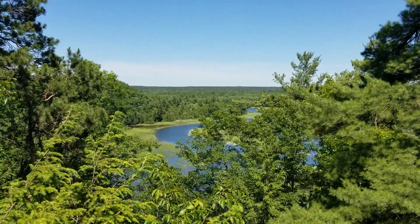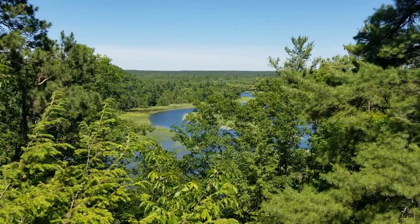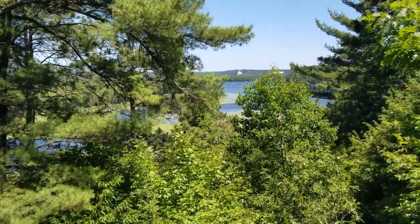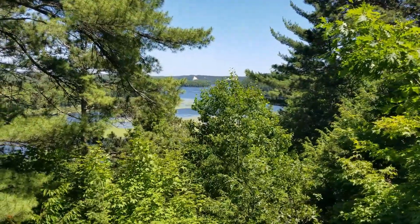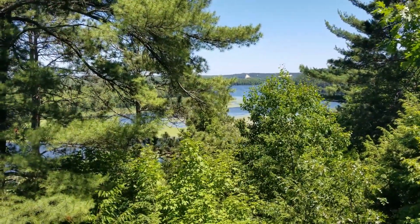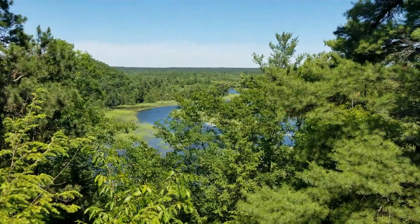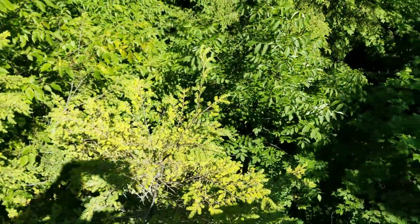Well, cherry lovers, this is what we got. Beautiful. Well, in a few minutes I'm going to go down here all the way to the bottom.